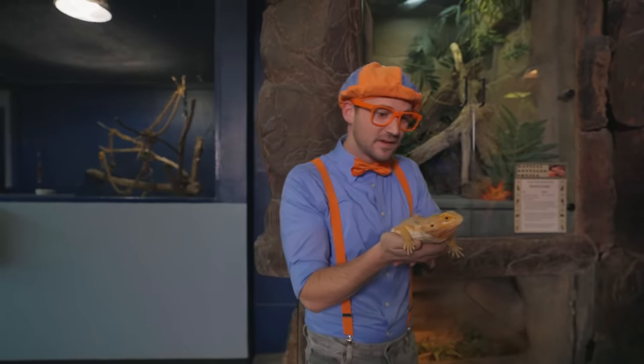Whoa. Look at her. So you'll notice she has this really cute big beard. That's where she gets her name. Oh, bearded dragon. That makes sense. And what does she eat? She's an omnivore, so that means she eats a lot of different things. She eats fruits, vegetables, and insects. Oh, wow, cool. And where do they come from? She comes from Australia. Wow, cool. Oh, what a really cool animal.